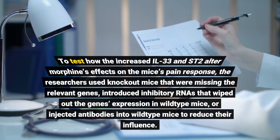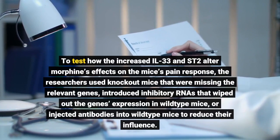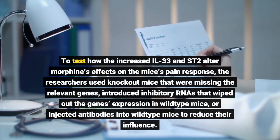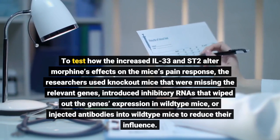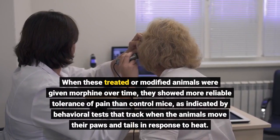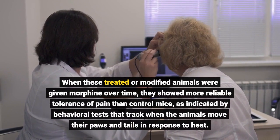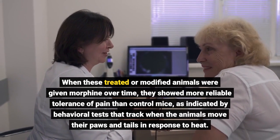To test how the increased IL-33 and ST2 alter morphine's effects on the mice's pain response, the researchers used knockout mice that were missing the relevant genes, introduced inhibitory RNAs that wiped out the genes' expression in wild-type mice, or injected antibodies into wild-type mice to reduce them. When these treated or modified animals were given morphine over time, they showed more reliable tolerance of pain than control mice, as indicated by behavioral tests that track when the animals move their paws and tails in response to heat.